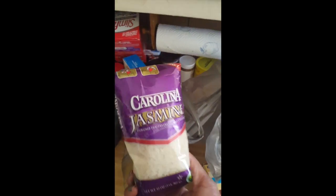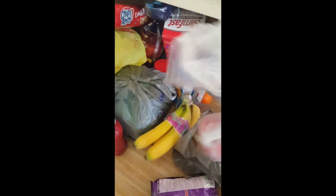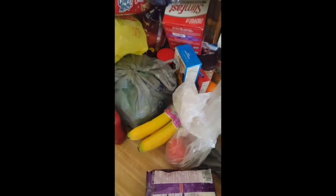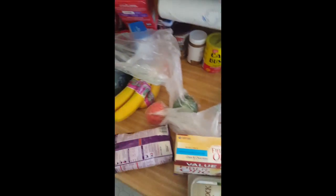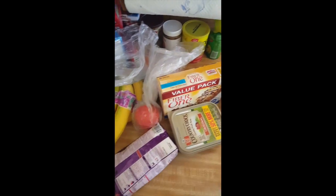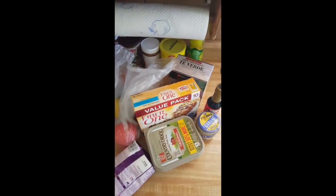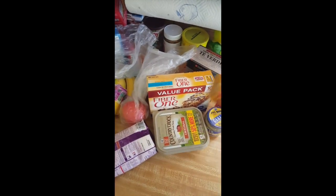My jasmine rice, and I buy the Carolina brand only. Alright, that's that. And also my bananas. I always buy 5 bananas because I eat that for the week. And tomato for the stewed chicken. And pepper for the stewed chicken. And you know what's so sad about Walmart? Even though I love Walmart, oh my goodness gracious, their produce section, horrible.